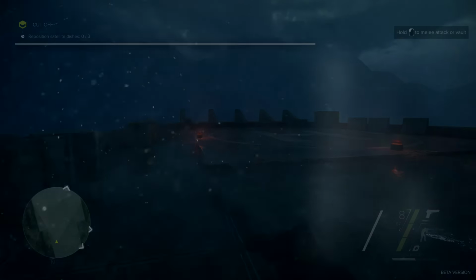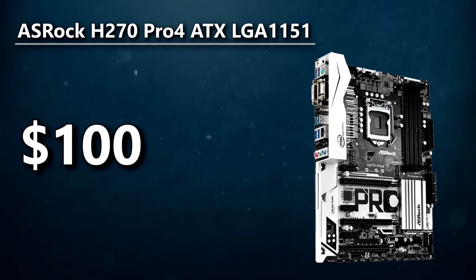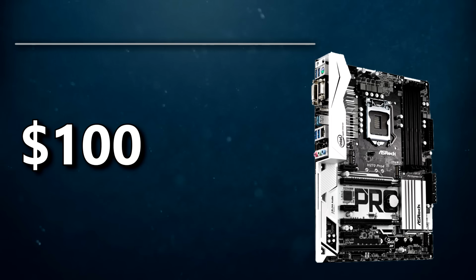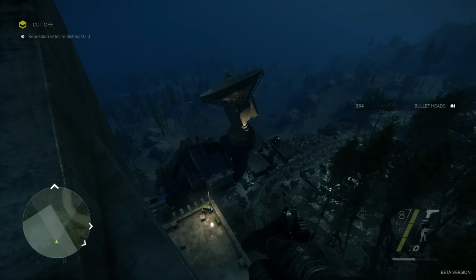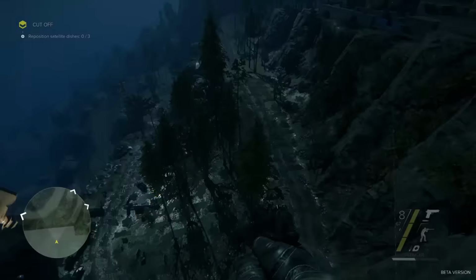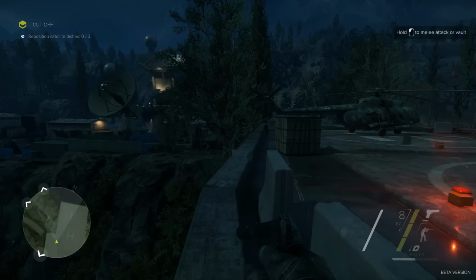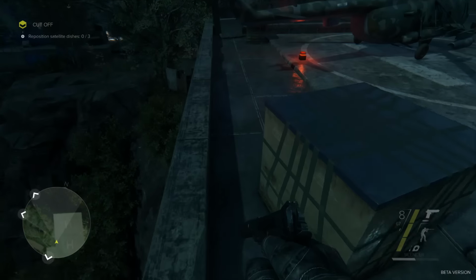For the motherboard, I went with the ASRock H270 Pro 4 ATX LGA1151 motherboard. This is around $100, which is one of the issues with the Kaby Lake CPUs, is that a lot of the motherboards, if you want to buy one that's going to work right out of the box and you're not going to have to update the BIOS or anything, they are a little bit expensive at around $90 to $100 for the cheaper ones. But this is a very nice board from ASRock.